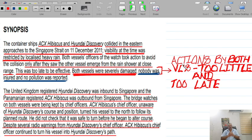But the action taken by both the duty officers, in this case the chief officers on watch on both the vessels, was basically too little and too late. The UK registered vessel Hyundai Discovery was inbound to Singapore, and the Panamanian registered ACS Hibiscus was outbound from Singapore. The bridge watches on both vessels were being kept by the chief officers. ACS Hibiscus chief officer, unaware of Hyundai Discovery's course and position, turned his vessel to north to follow his planned route.